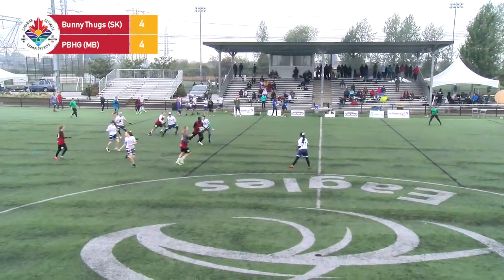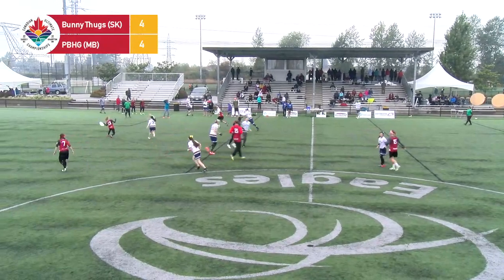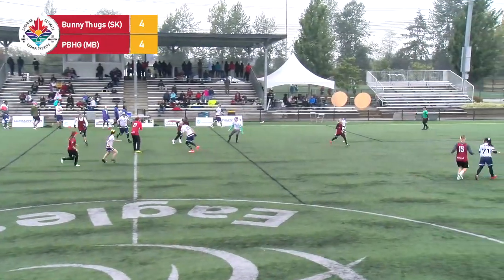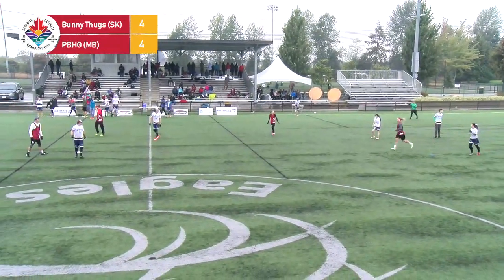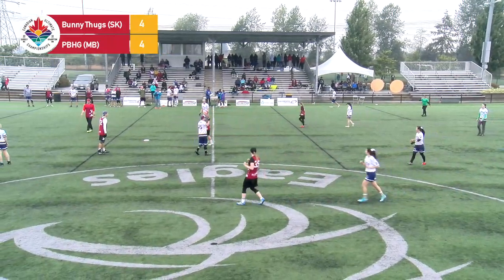Just sitting around halfway here for the Thugs. Looking for a reset option, finds Schramm back, who resets to Paul. Peters finding himself in yards of space under now as he resets with Deagle. Deagle puts it to Paul, and Paul drops, unfortunately, in the middle of the field. A gift back to PBHG here.